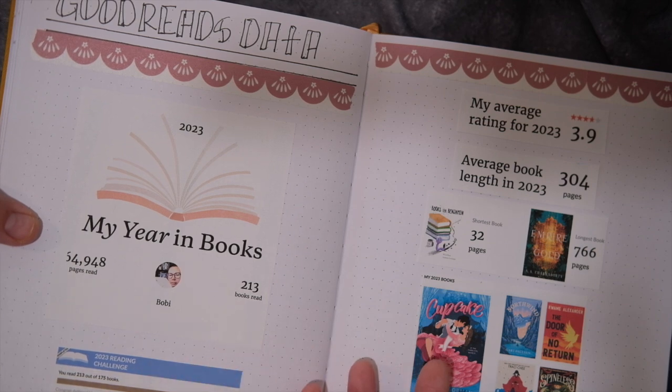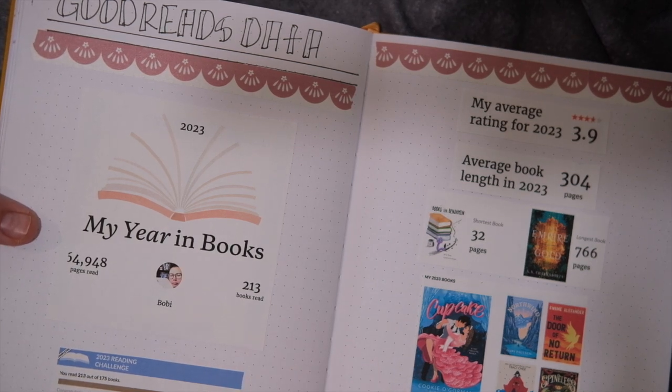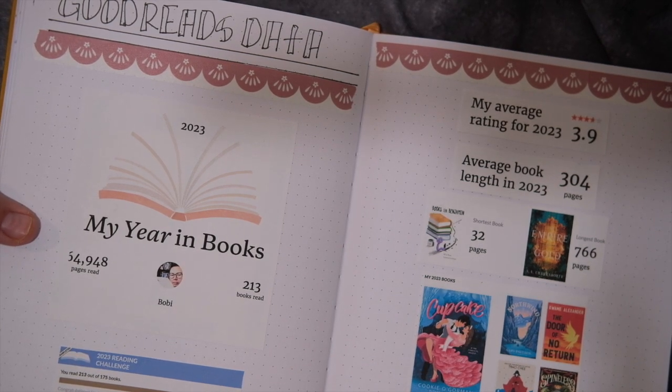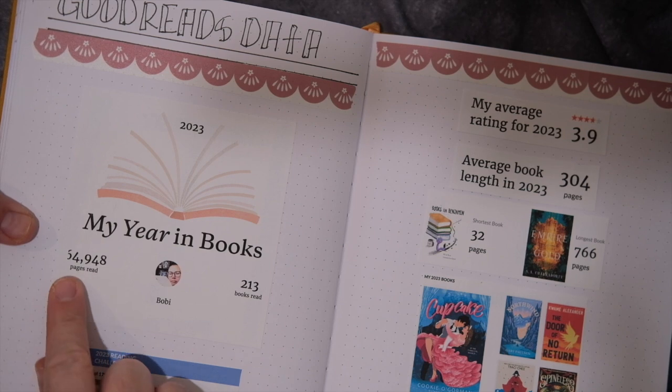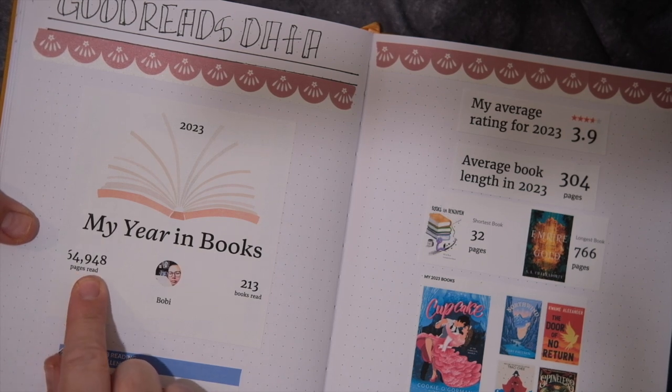My goal in Goodreads was 175. It's going to be the same for this year because I do have times when I'm slumping or crafting takes over and I don't read as much, that kind of stuff. So it'll stay at 175 for next year. In terms of pages read, I read 64,948.